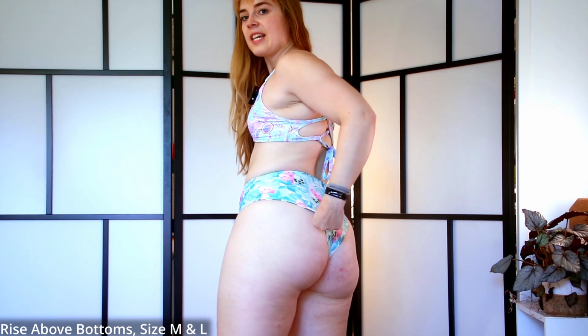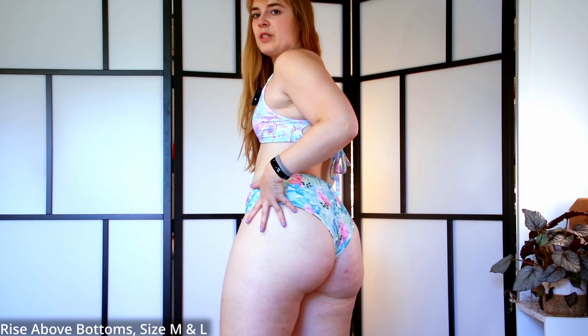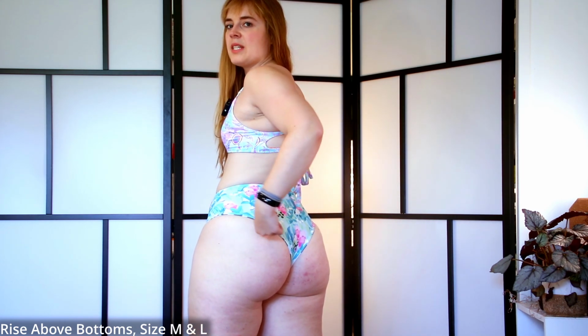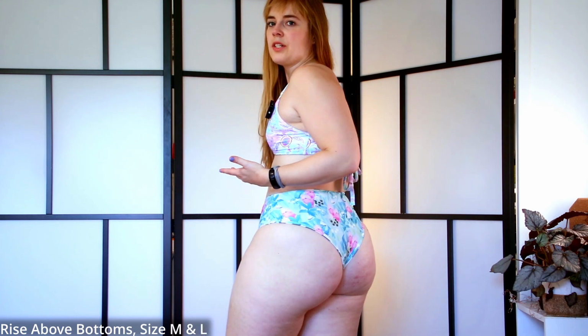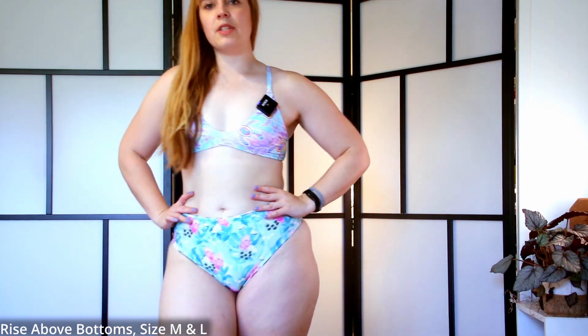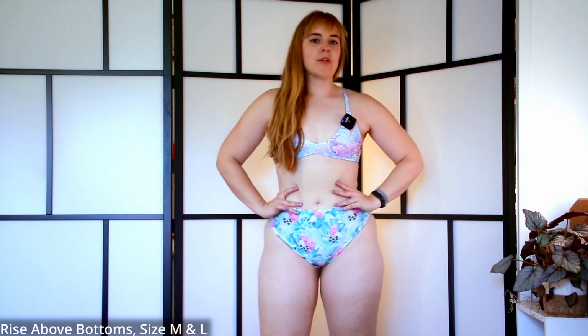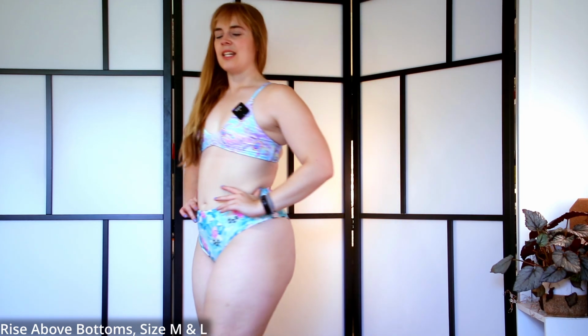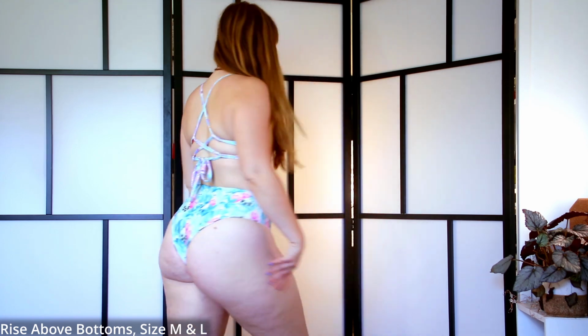Of course, since this is printed on, with different prints on both sides, sometimes things will fold over. That happens to me sometimes, and then you will be able to see the other print underneath. But you know what? It's still a fun print, so it's not a problem. Overall, I really, really like these. If you're in between sizes, which I usually am for leggings, go with a bigger size for sure. And yeah, I just think it's cute.